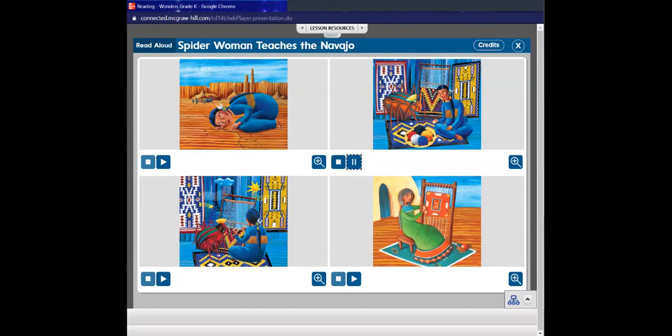"What beautiful rugs!" exclaimed the girl as she looked down into the room. Spider Woman looked up at the girl. "Come in, child," she said. Suddenly, the girl found herself in Spider Woman's room. "Can I learn to weave rugs like these?" asked the girl. "Will you teach me how to create them?"